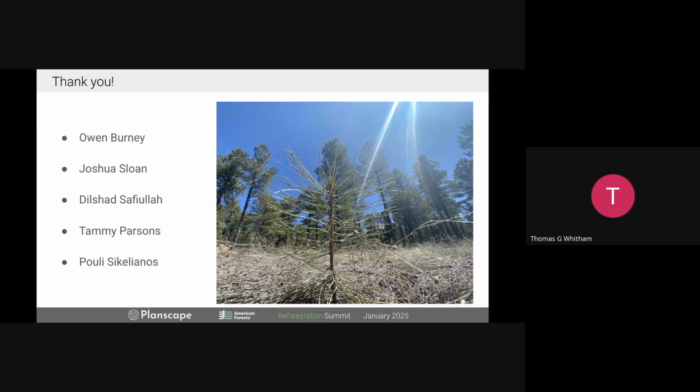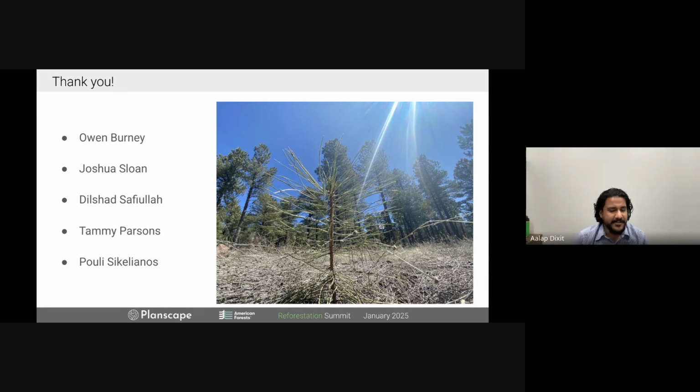It's quick. Did you find any provenances that were resistant to herbivores? I think that's pretty common. Yeah, so in the common garden study, we did not see a provenance effect on herbivory. It was mainly on the edges, right? So all the animals would start coming from all the edges and work their way towards the center. So nothing yet in ponderosa pine.